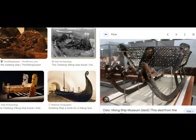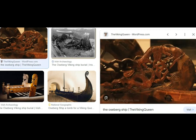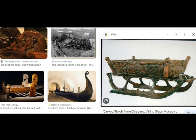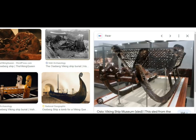So what's your thoughts? Look at that. Beautiful. That's what it looks like now. Like it didn't rot or anything, did it? The blue clay helped keep these things the way they are. But there's hardly any of the body left. But the wood survived. And that cart is just like, and that sleigh is beautiful.